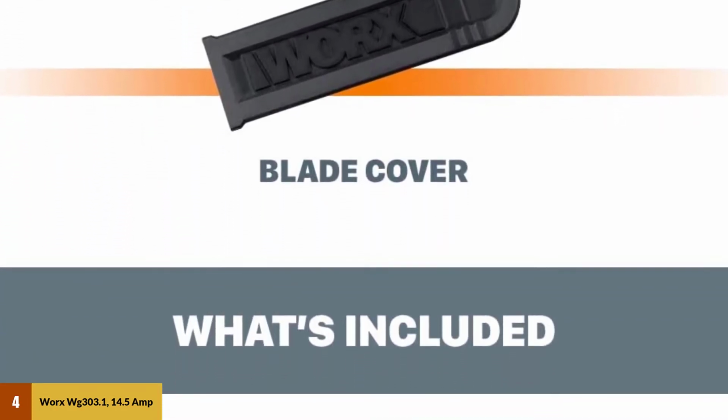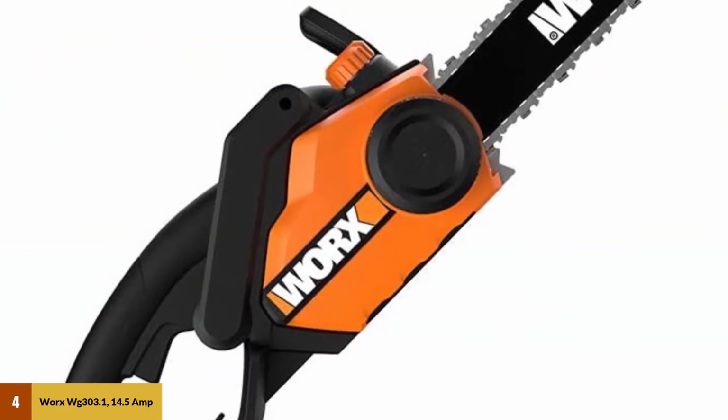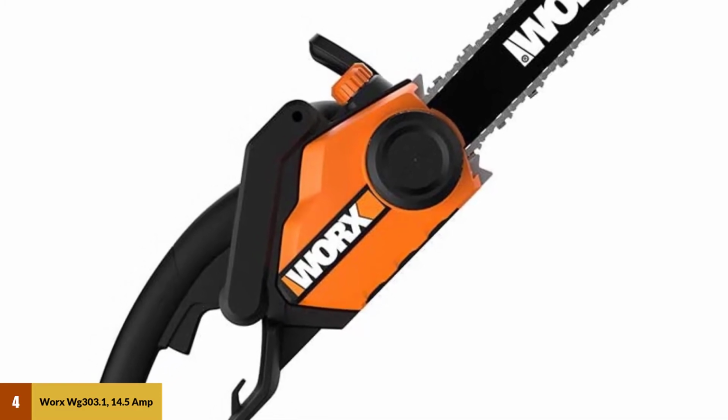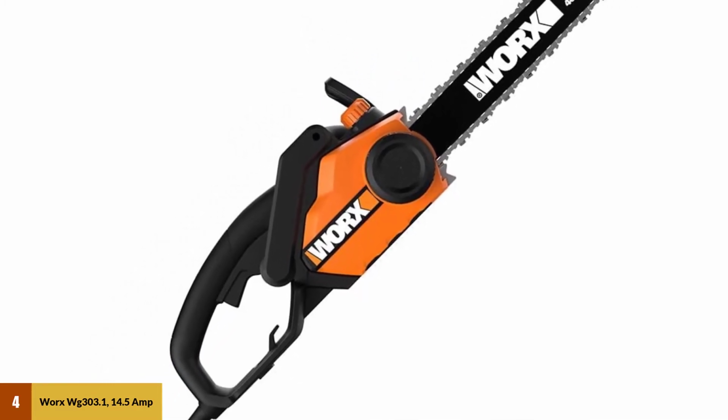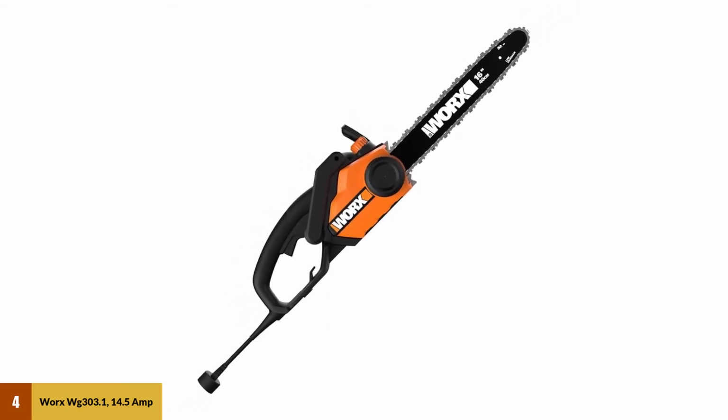It's fast, balanced, and easily handles lightweight duties around the yard. It's not too heavy either, at 11 pounds. You may experience some shaking with this model, however, as one thing it lacks is vibration isolation. It's backed by a 3-year warranty.